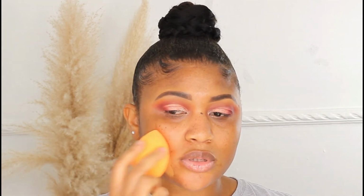So I'm just gonna put this on the back of my hand, and I'm gonna go in with my beauty blender and we are going to start applying the foundation.